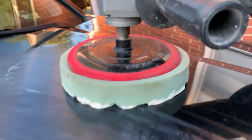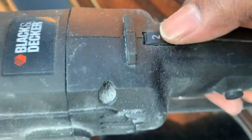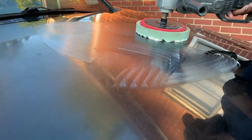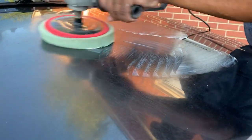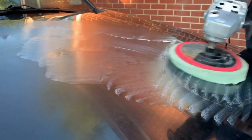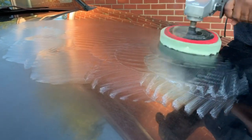You can see I'm starting off on number two, not too fast. I don't want to sling it everywhere. So we can back it in, start off on the number two, and we're going to rub this out real good. Everybody just cross your fingers and hope that this works.